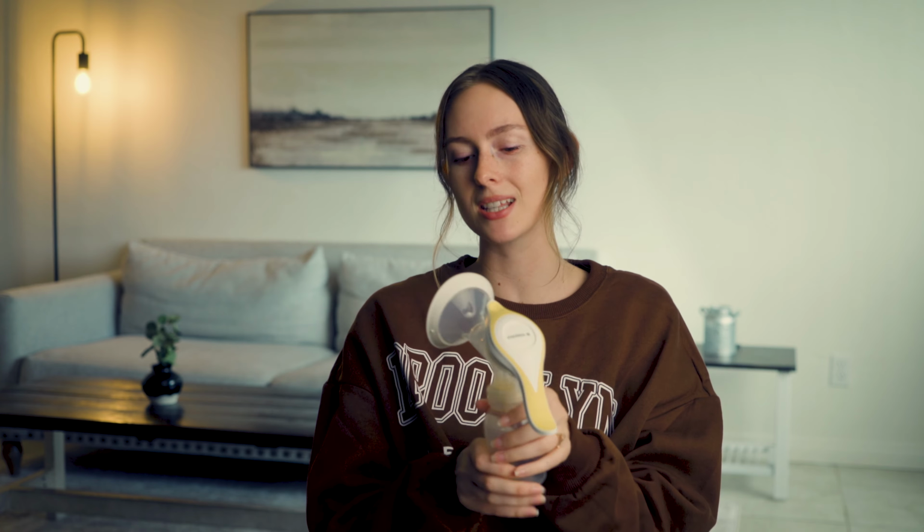I wouldn't recommend using this for every single pump during the day because I do feel like when I do that, my supply goes down a little bit. I'm not sure what the reason for that is, but I do feel like the other pumps drain a little bit better and they really do get every single drop out. Whereas when I'm using this, I kind of feel like I have some left over sometimes, or it just doesn't get everything the same way, and it doesn't have as strong of a suction as the other ones do.